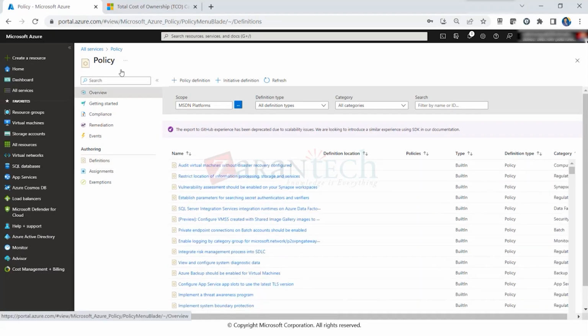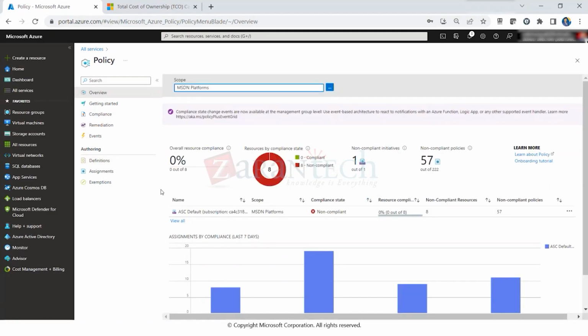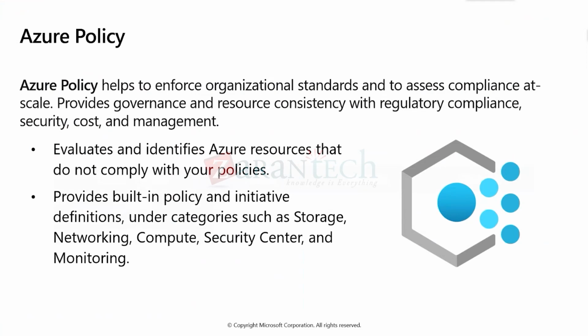You need these policies. This is a service that will help you to create, assign, manage policy that can control or audit your resources. It will audit your resources. How many resources are compliant? How many resources are non-compliant? Entire detailed compliance report you will get in this policies.